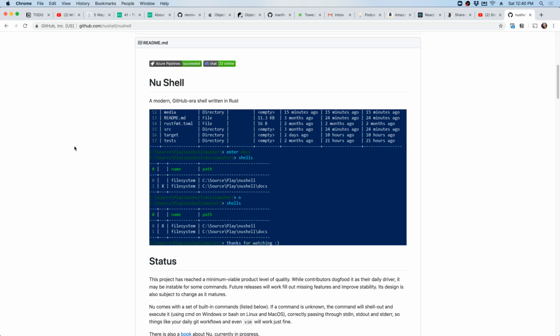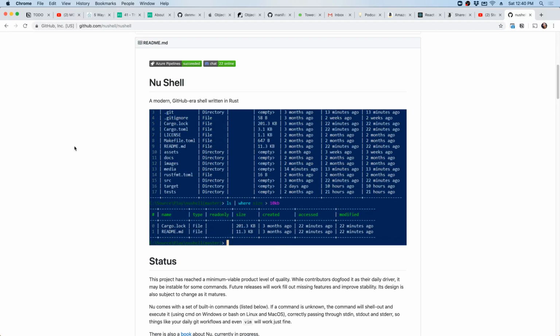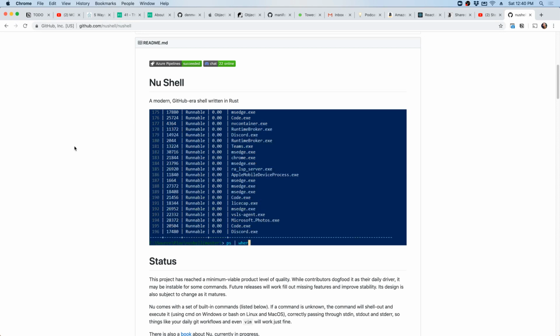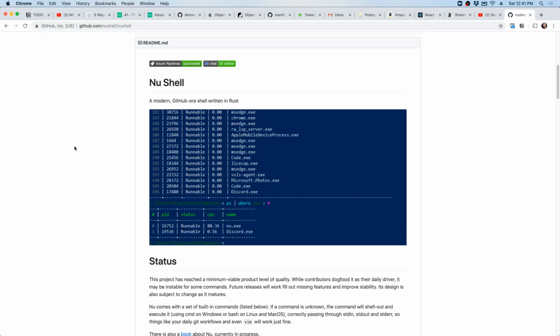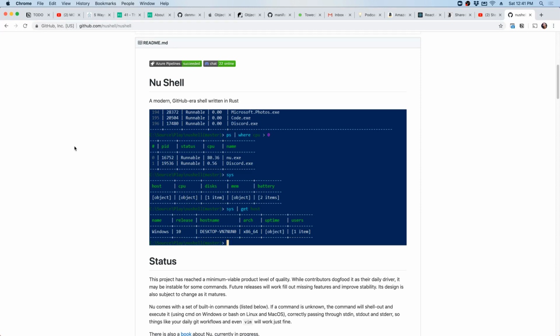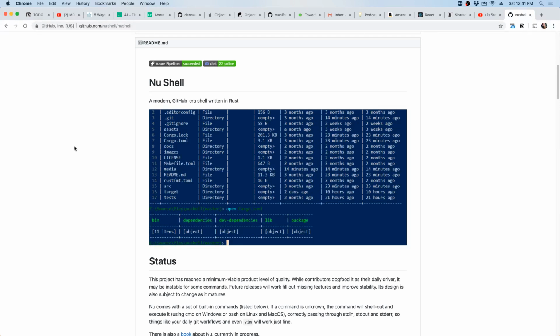There was some stuff like, how does this work with things that aren't providing structured data? Because you can imagine ls, this is a custom implementation. It's not just doing an ls in Bash and then formatting it. So in order to output structured data like this, the programs have to be aware, or you have to somehow structurize program output. That's one of the things, but it's a great experiment. I could imagine something like this being integrated with the tool, for sure.